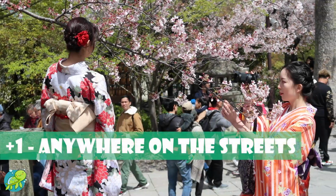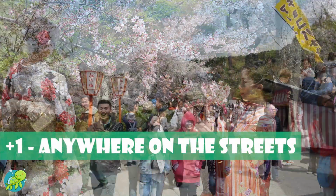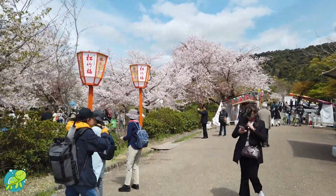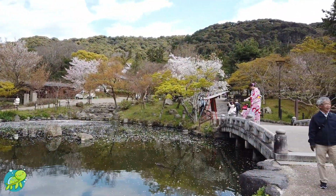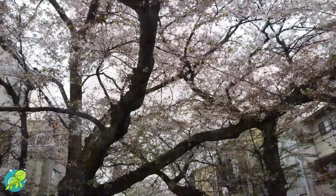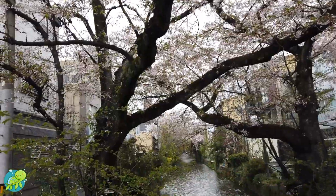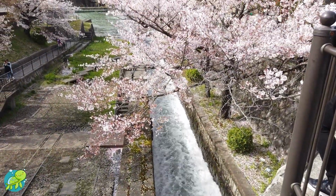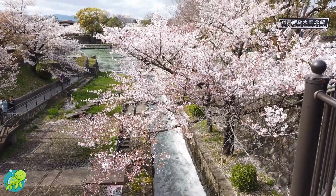And last but not least, plus 1, the streets. Despite all the above, undoubtedly the easiest way to see sakura trees is to walk around. You will not be able to pass anywhere in Kyoto without seeing trees on the streets. So, although it is highly recommended you check out our favorite top 5, in reality you will be able to admire the sakura season literally anywhere.